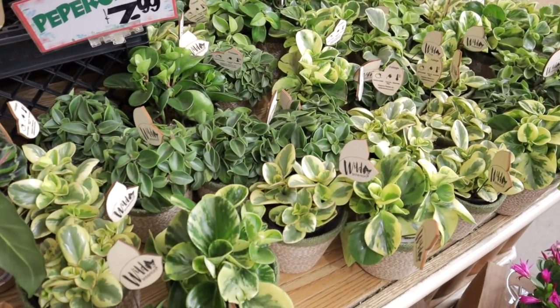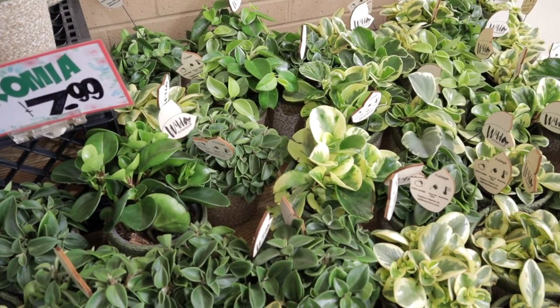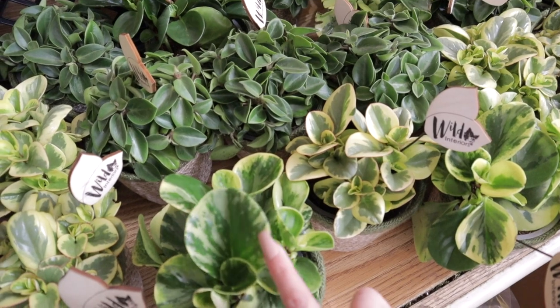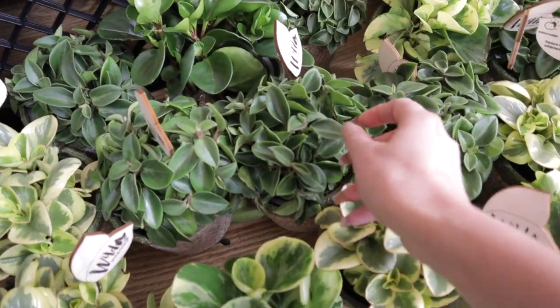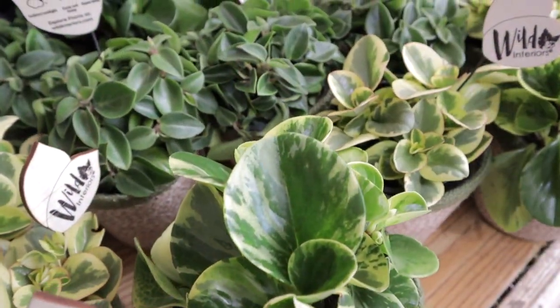They have a bunch of different types of peperomias. All of these are peperomias. They're all different types. They're $7.99. They come in a nice, maybe 5-inch pot. They have variegated obtusifolia, all sorts of cute little ones. Oh, this one is actually really fuzzy.